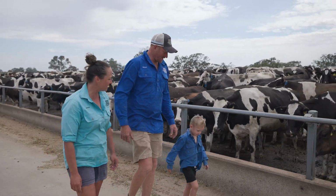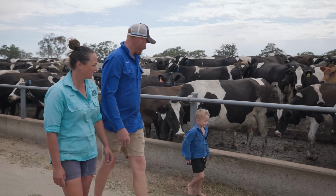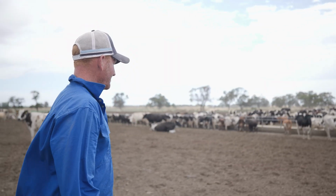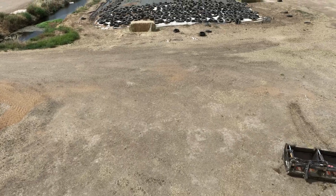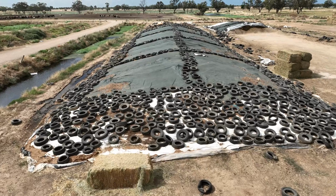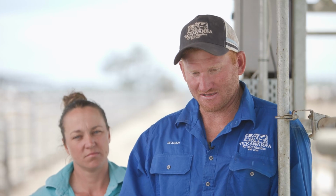The advantage of having the Drylot is knowing exactly what it's costing you to feed each cow and what you're getting back per day. It's fairly hard to control on a grazing program, and in such a dry environment up here, it's just much easier to produce the feed, cut and carry, and then feed it back to the cows.